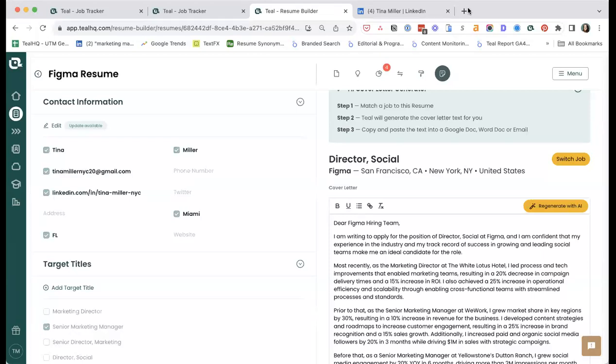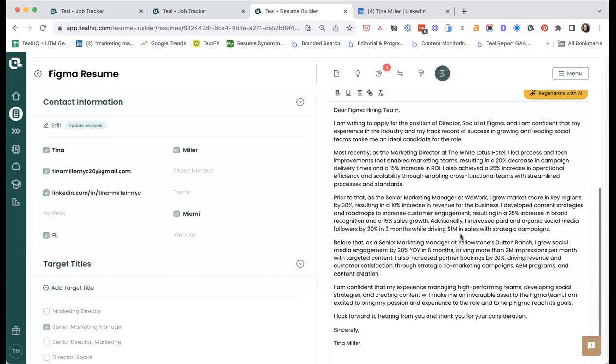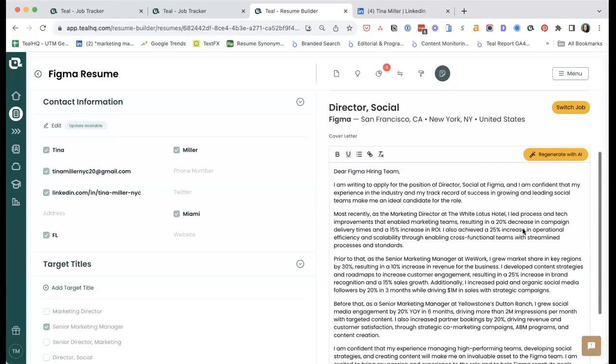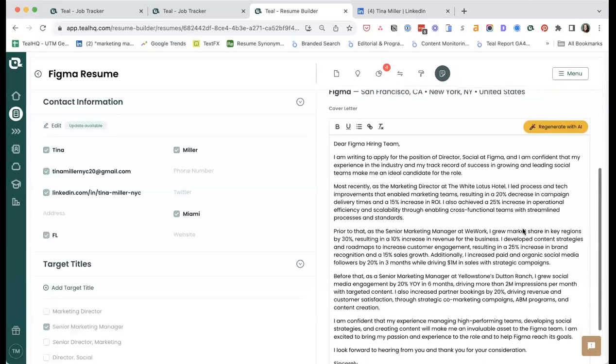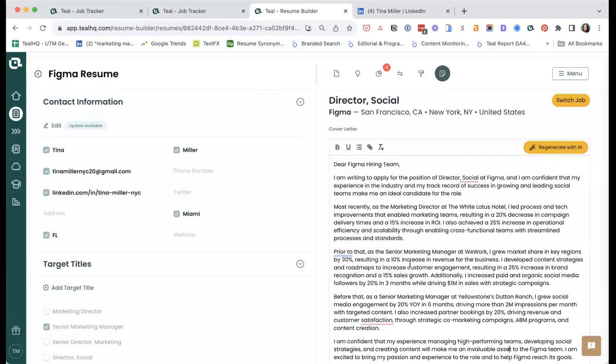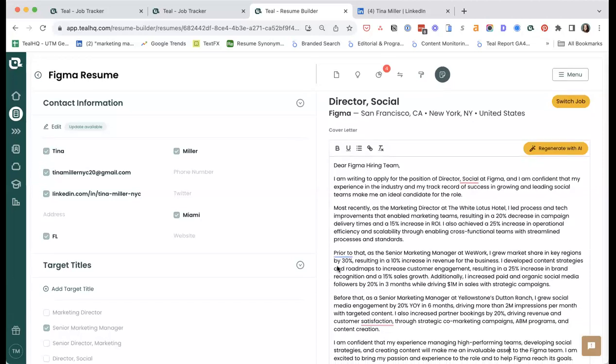Super. So with this version that we are seeing here, you can regenerate as many cover letters as you want in Teal Plus. Again, unlimited AI. With the free version of Teal, you get one cover letter. We don't yet have a cover letter tracker, but you can take these, copy paste them into a Google Doc, a Word doc, etc., and then use them as needed. So that covers the core basics of Teal end to end.